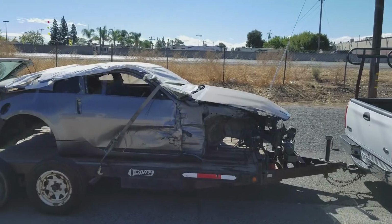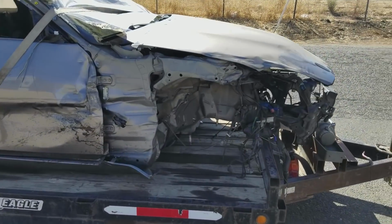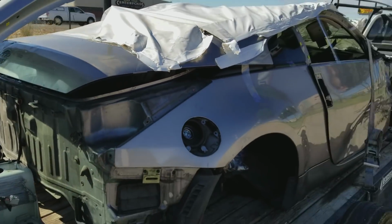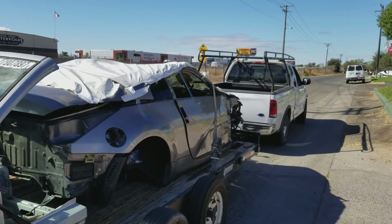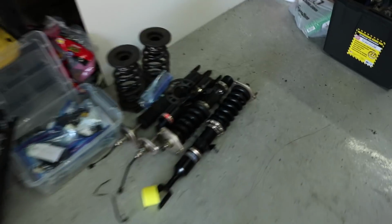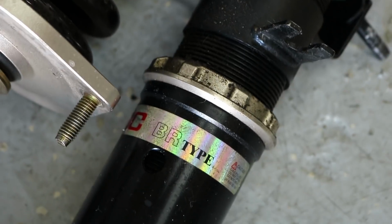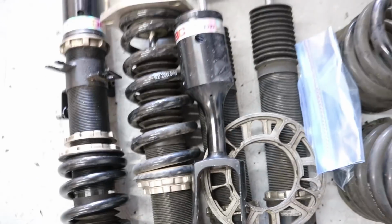And then I also had a 2008 350Z that came through. It was a rollover. But it had some pretty cool stuff on it, like BC coilovers. So you can see they're the BR type. And this one right here, the bottom part is a little bit bent, so you can see that there.